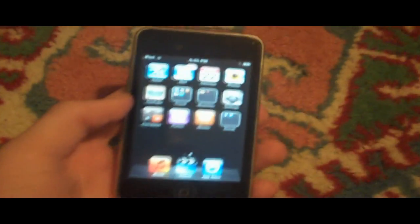Okay, so here's what the new OS looks like. You can see we have a new dock, and that looks pretty cool. It looks just like the one on OS X, which is awesome. I like that one a lot.